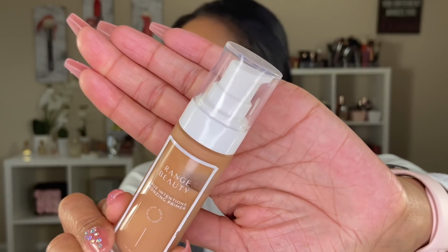Starting with primers, Range Beauty True Intentions Bronzing Primer. I could not get enough of this primer in the beginning of 2020. It's just a really good hydrating primer. Range Beauty is an indie brand. It's owned by a beautiful Black woman, and she created her products to make sure that they are great for people who have skin issues, sensitive skin, and things like that. So it's called a bronzing primer. It doesn't bronze up your face, but it acts almost like a moisturizer. So I will typically go in with this bronzing primer when I know I want to kind of hydrate my face a little bit more, but not make it too dewy.